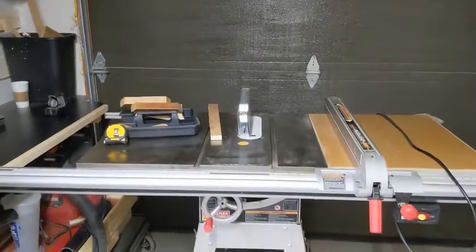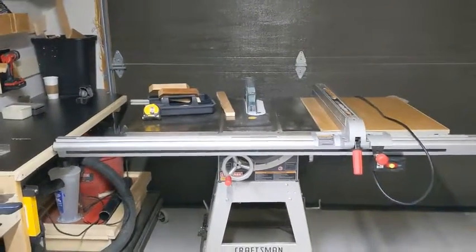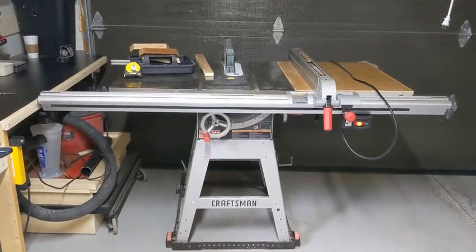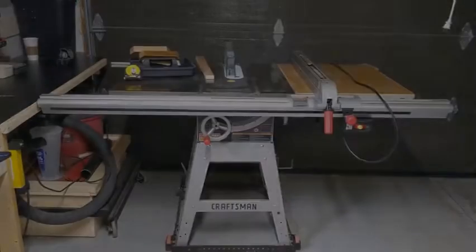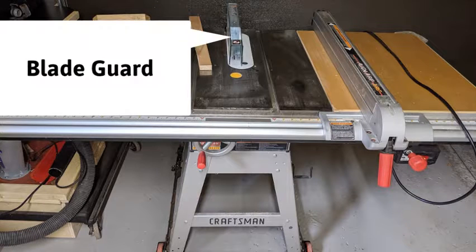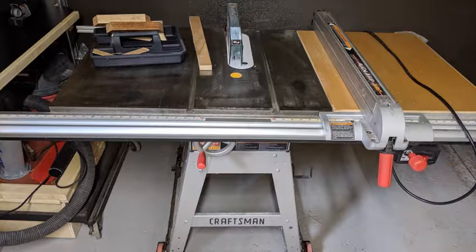That brings me to my newest acquisition, which is this cabinet saw. It replaces a much smaller job site saw that I had before. Really excited about this. I've got a lot to learn. One of which is, what should I do with that blade guard? Pretty much everybody I see on YouTube has that blade guard removed. And I'm forcing myself to keep it on, of course, to be safe, but also because it keeps sawdust from being blown up in my face. So just trying to get used to that.